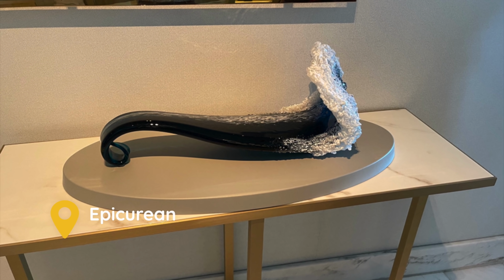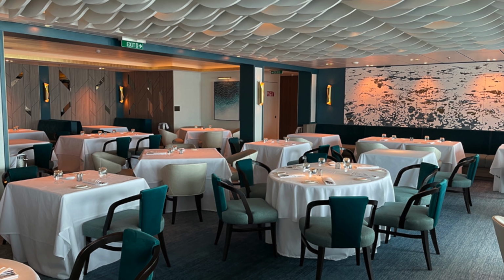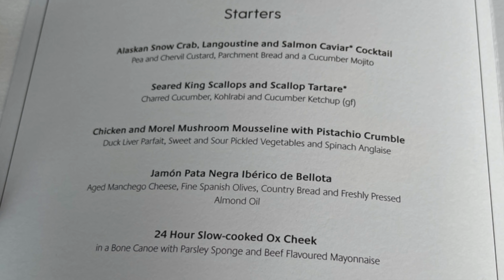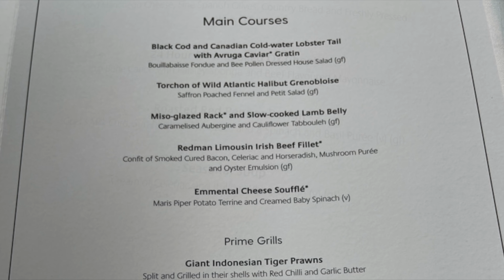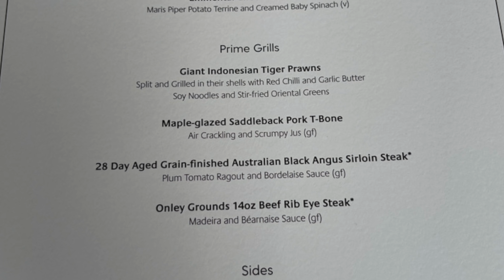So we're entering the Epicurean now. Much like on other ships, got some fantastic art pieces, but actually the room's laid out really nicely now. The menu, as you would expect, is what P&O call their fine dining options. Portion sizes are a little bit big to be considered fine dining, but it's a fantastic experience.